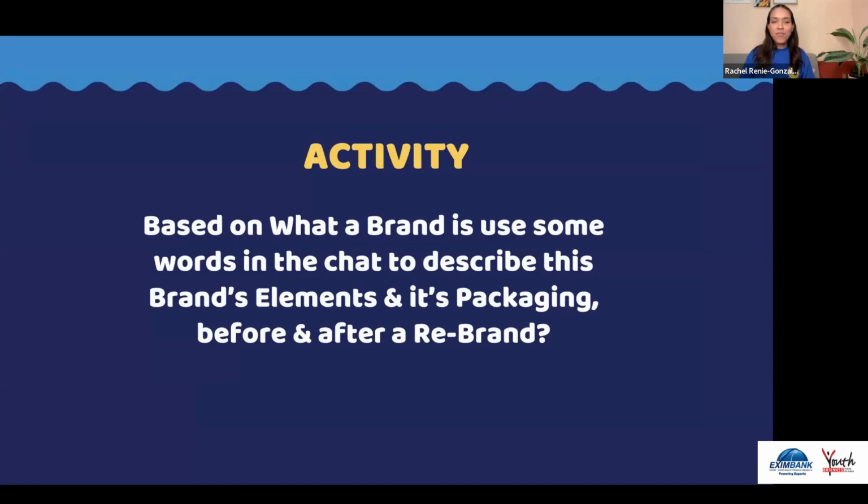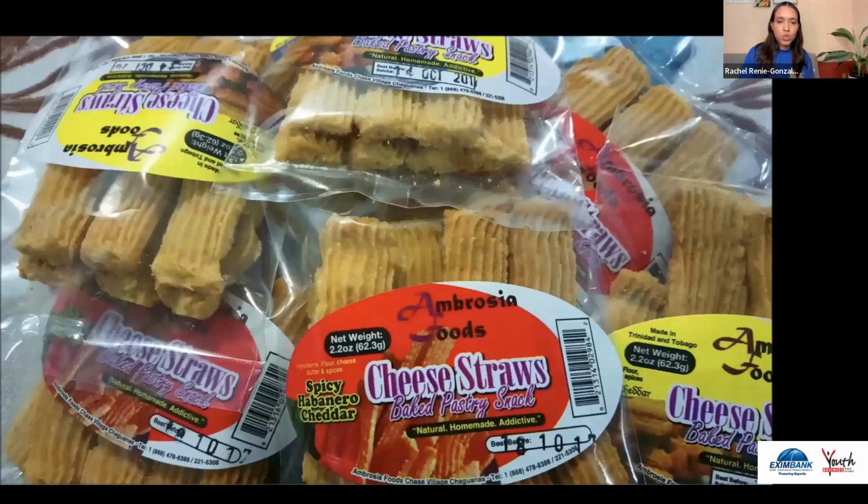Is it fresh? Is it healthy? Looking at the packaging and the branding before, and then seeing how it could be enhanced after. And again, this is a small brand, and I'm just gonna give you some backstory as we show it. So this is the brand before.